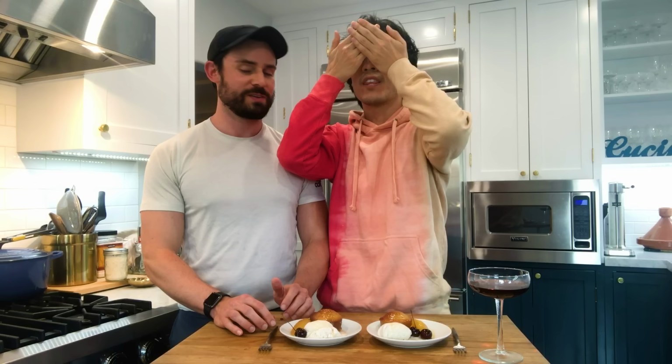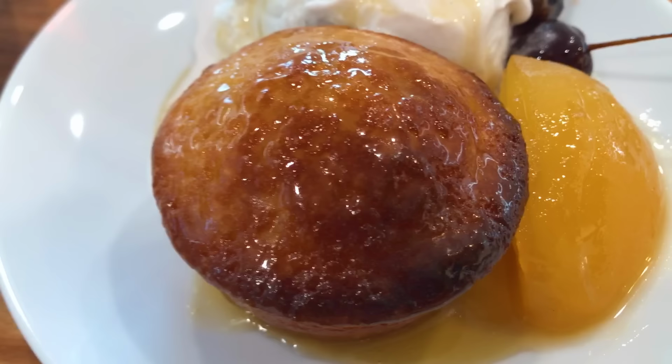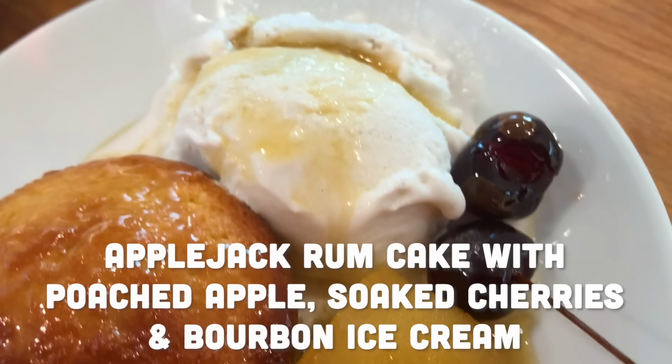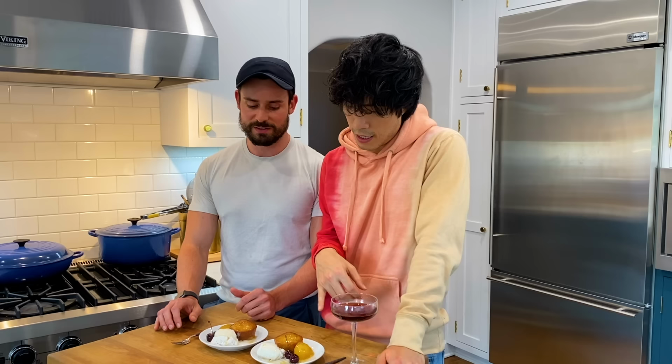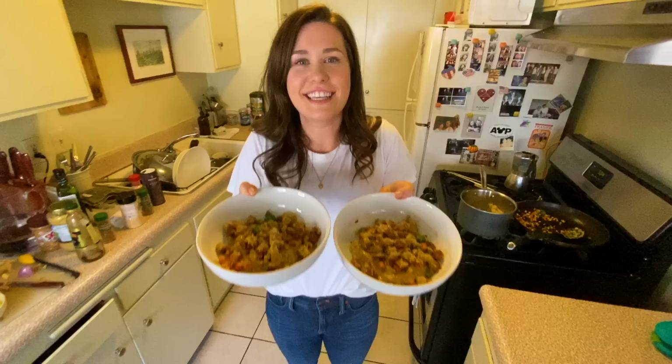3, 2, 1. Wow, that's beautiful. It looks really good. It looks like a cake. With ice cream, my favorite, a poached apple, and cherries of some sort. So tell me what you prepared us today, chef. Okay, so I made us vegan carnitas tacos with kiwi avocado tomato salsa and vegan alocas. These are my chia seed bowls. They are 2 Michelin stars.